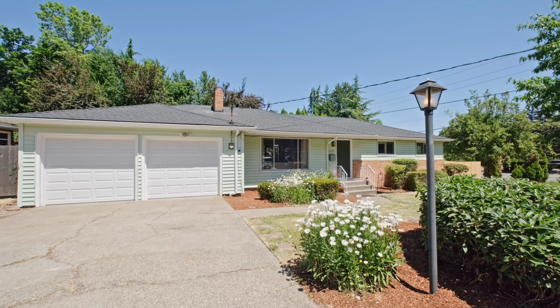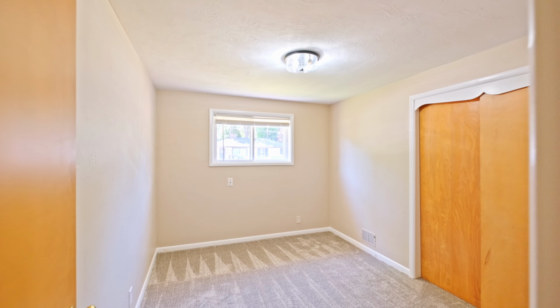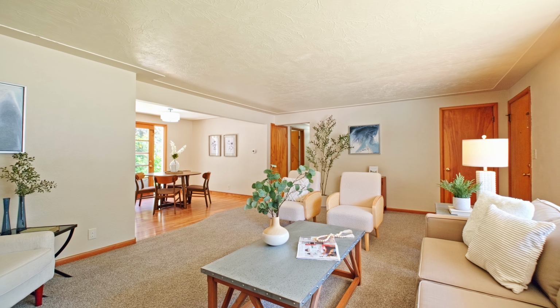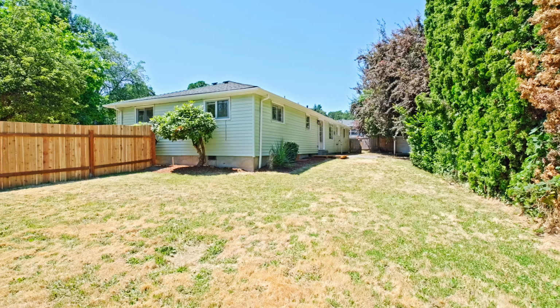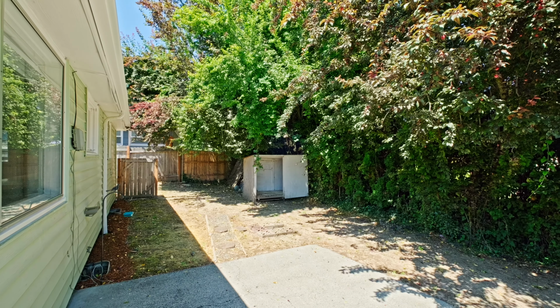This home was built in 1955, 3-bedroom, 1.5 bath, just shy of 1,400 square feet total. It's sitting on a 0.2 acre corner lot with a partially fenced backyard, which is brand new. You've also got a small storage shed in the back.